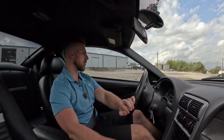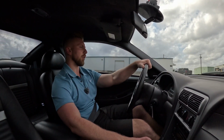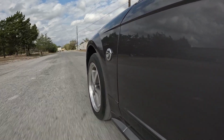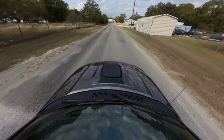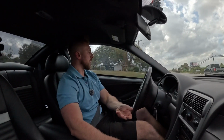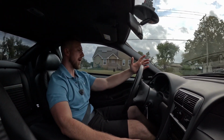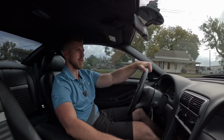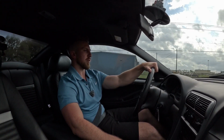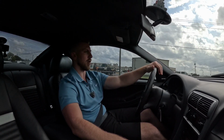Today we are in this 2004 Ford Mustang Mach 1. It has 5,800 original miles on it. Alright, so again we have an '04 Mach 1. This Mach 1 has 5,819 original miles on it. Clean Carfax, no accidents, no damage ever reported. The miles are true and accurate, nothing's been changed. So it's a no-nonsense 5,800 mile car.